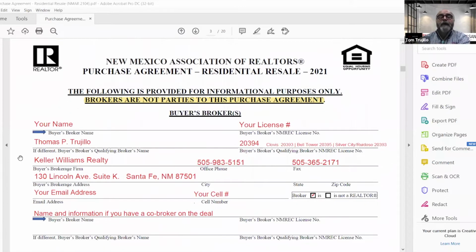This is the fun one. This is one that I'm sure Brian would appreciate from the days that we used to sign everything in our life. The following is provided for information purposes only. Brokers are not parties to this purchase agreement. In the olden days, when I was learning from Brian, man, our names were everywhere. We signed everything and anything. All it has here is just who you are, but no signature.